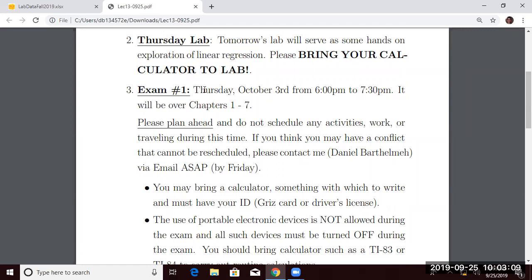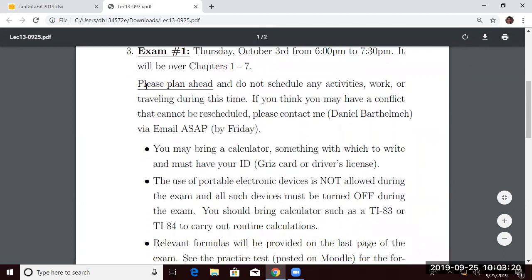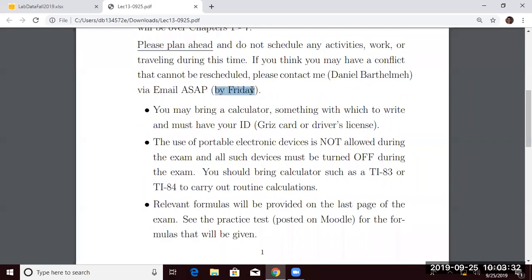First exam, October 3rd. That's next Thursday, 6 p.m. to 7:30 p.m. in this room. Don't schedule anything if you haven't already. If you may have a conflict, contact me and we can figure that out. Let me know by Friday.